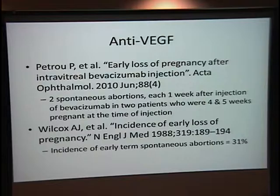And then one other study I wanted to cite here was by Petri. This came out of Italy. I thought it was really interesting. They unknowingly gave Avastin injections to 2 women who were pregnant. One was 4 weeks pregnant, one was 5 weeks pregnant at the time of injection, and they were not aware of it. Both women then had spontaneous abortions 1 week after the injection of Avastin. Again, it's all anecdotal, but this is just the other study we have that's been reported on this. It doesn't tell us much, because then you have this question, this was the other one I cited, Wilcox in the New England Journal of Medicine in 88, who said the incidence of spontaneous early abortion is 31%.